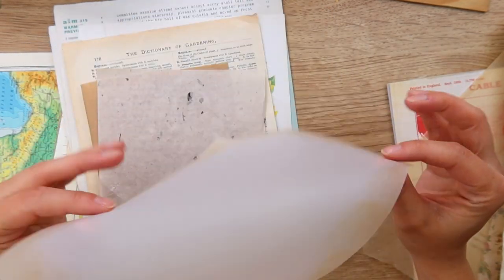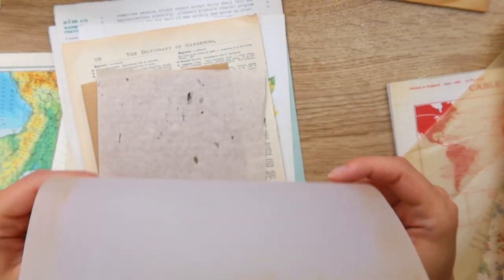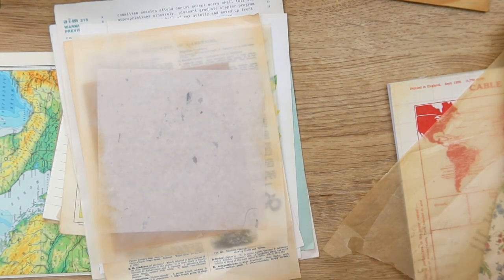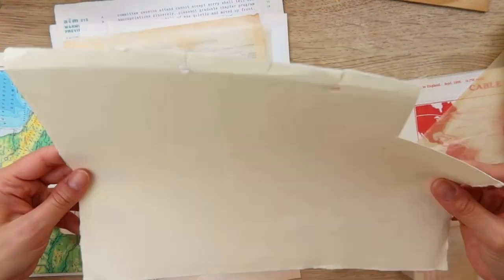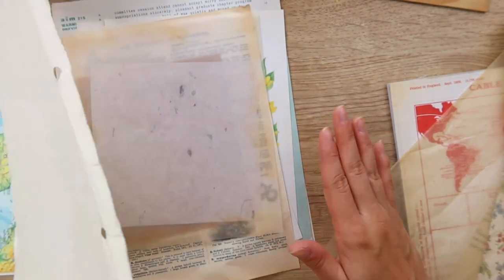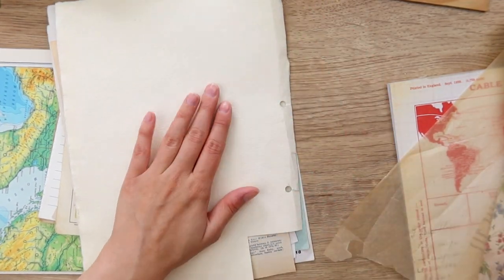And then I have this tracing paper, which I inked around for some other project. Also nice crinkle, and I love journaling on tracing paper. Love, love. Then I have this kind of scrap or sheet, feels like handmade paper for some. So a lot of sizes and a lot of textures. This one is much thicker than some of the papers.